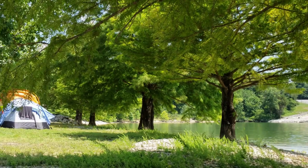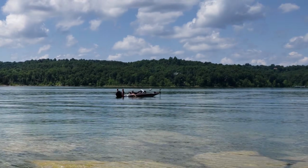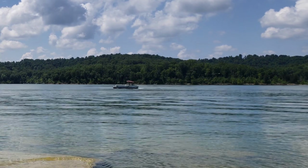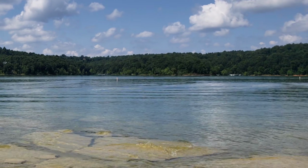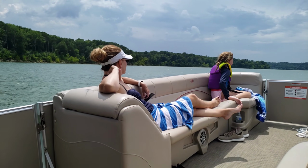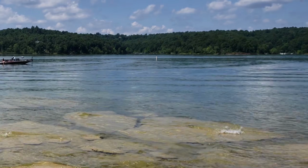And again, this is all right here in Kentucky. Nolin Lake is about a 3.5 hour drive south from Cincinnati, or if you're in Lexington or Louisville, it's very close as well. We had a pontoon boat yesterday and today. I'm sure you've seen some of that footage. And today we're just going to hang out on the beach.